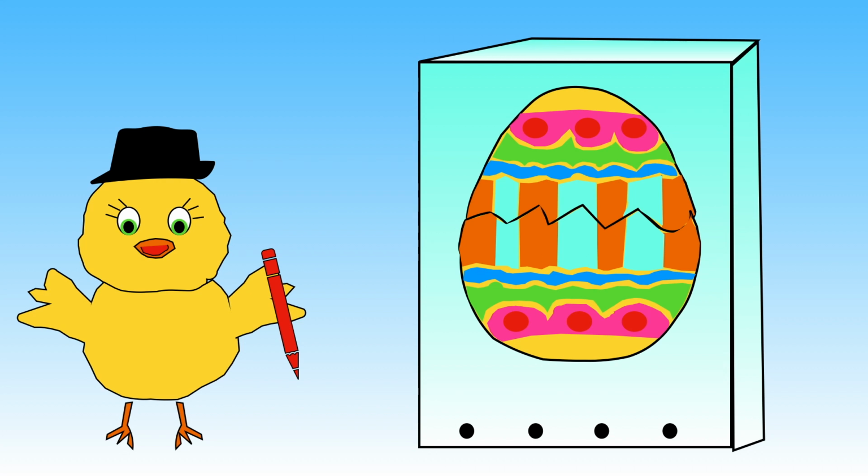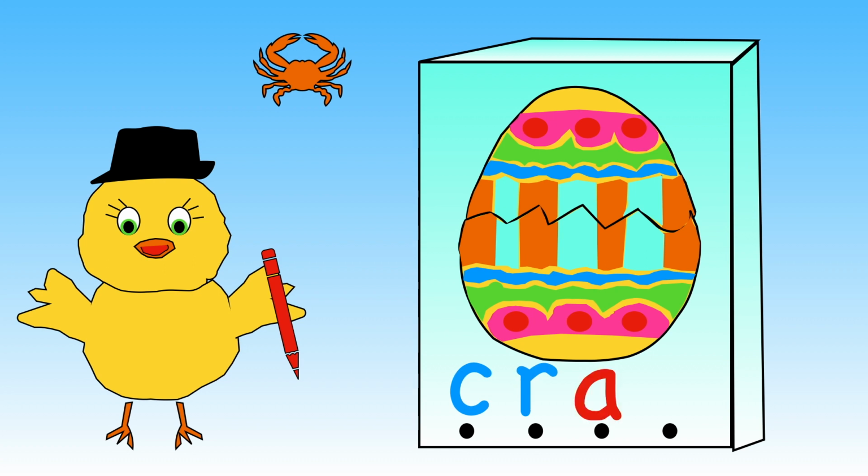Help Charlie write the word crab. Remember to use your phoneme fingers. K-R-A-B. Crab. Well done.